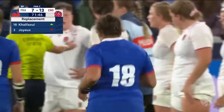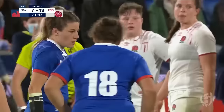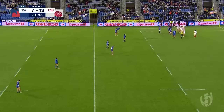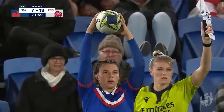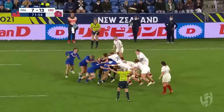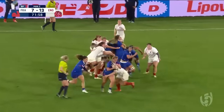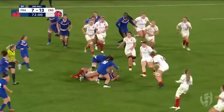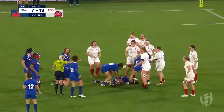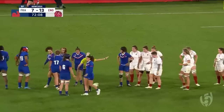Asia Kalfawi into her 5th test cap. She comes on for Joyer on the tight head side. Souye throws to the middle of the line out to Aramay, who's been excellent since coming onto the field. France come away with it, but just the ball's gone forward. Perhaps just trying a little bit too hard, and now England can gee up their French opponents a little bit.